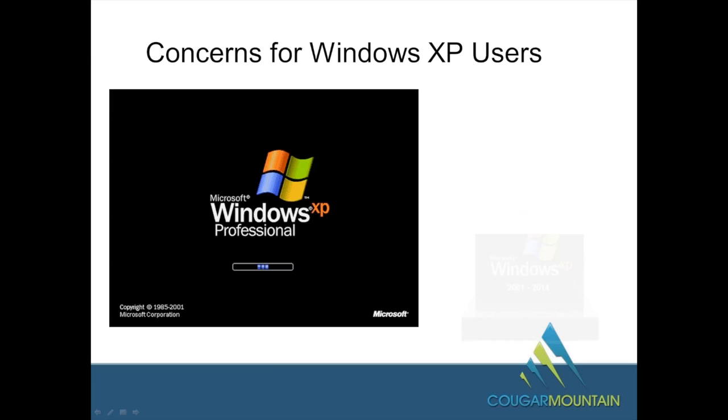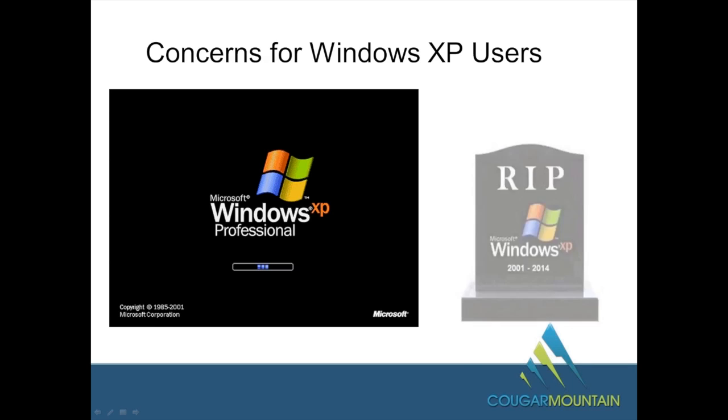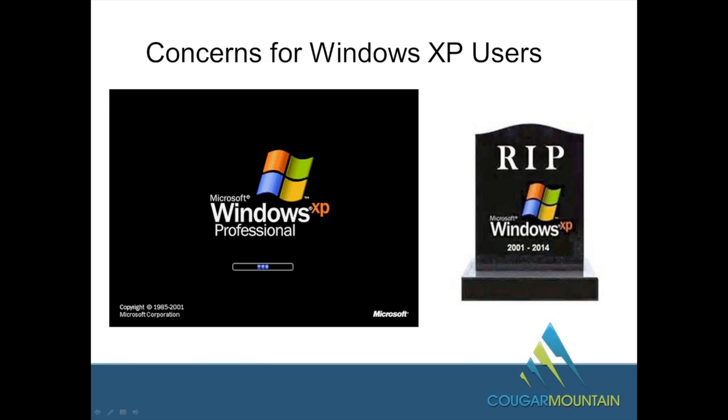However, because it's been so long since it was released, just like anything else that's good, all good things must come to an end. Therefore, Windows XP is no longer being supported by Microsoft, which means it will also no longer be supported by any hardware or software manufacturer as well. Anyone who is still using Windows XP will be running into issues, which we will discuss throughout this webinar today.